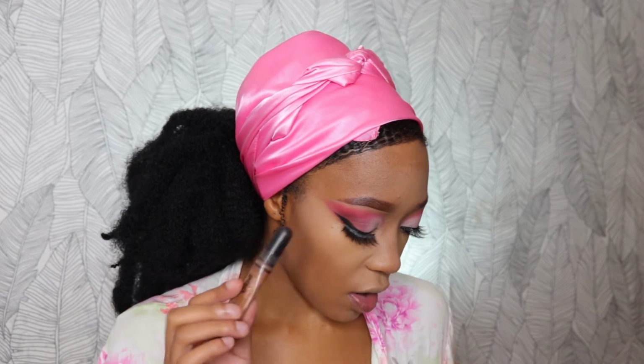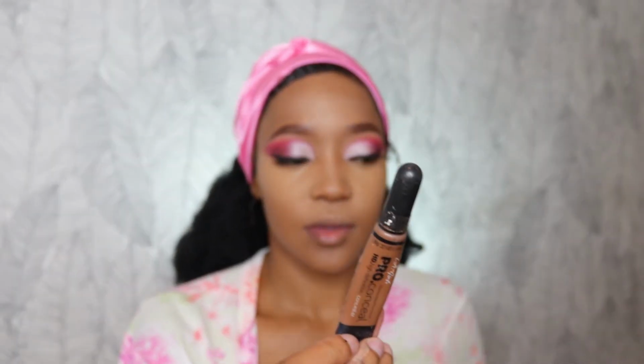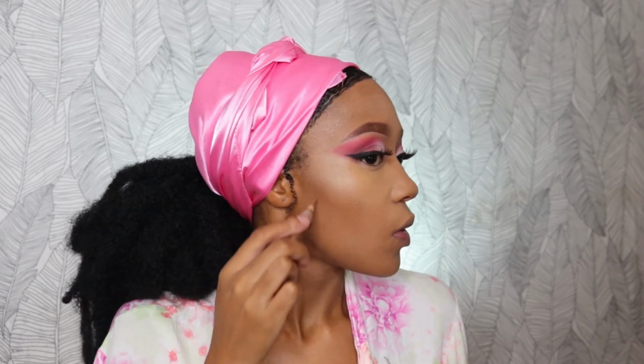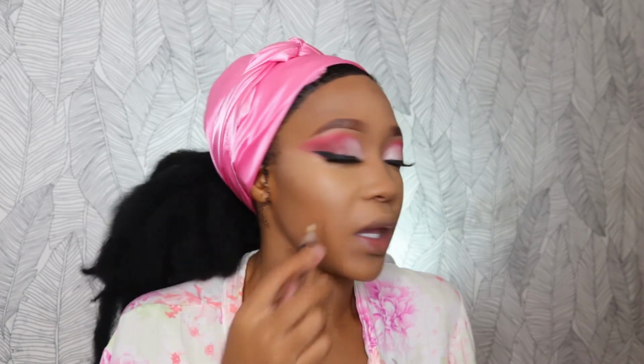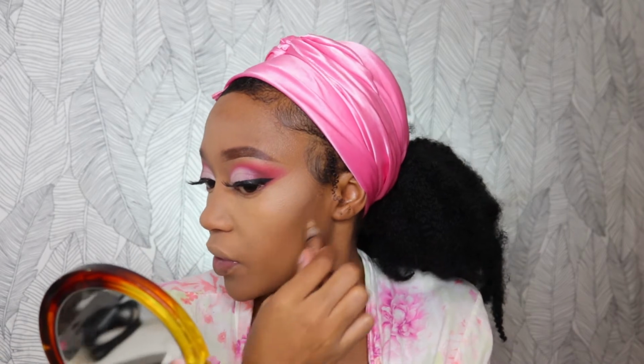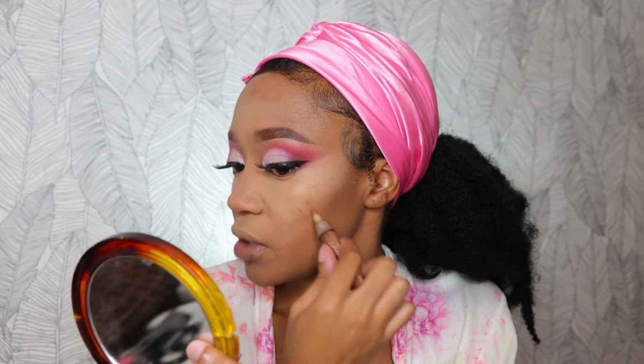And then for my contour, I'm using LA Girl's Pro Conceal in Espresso. And I mix. This is what really gives me the perfect contour, elevating my cheekbones, because why not?